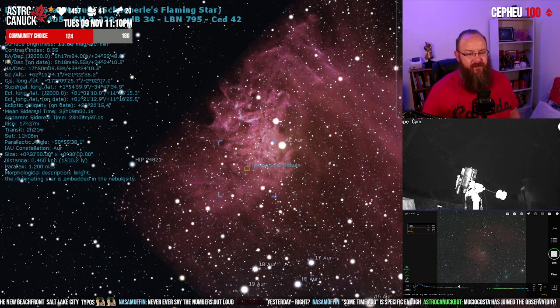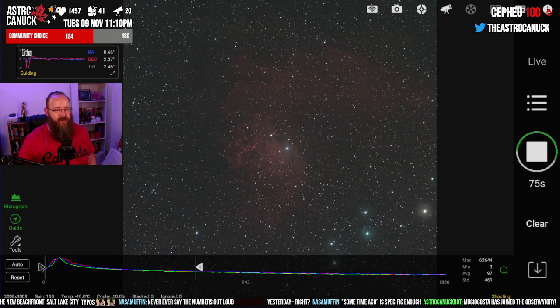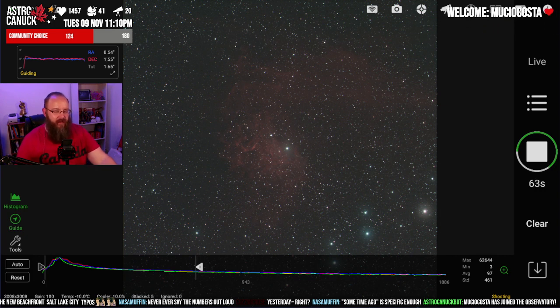This is the live view. Actually, we're coming in at 3-minute exposures, but you know what? For the sake of astrophotography, this is as live as possible. It is 1,400 light years away, so if you really want to get nitpicky, this is the Flaming Star Nebula from 1,400 years ago.